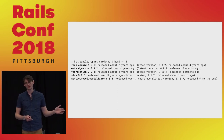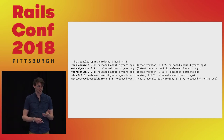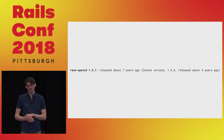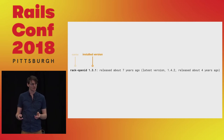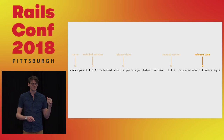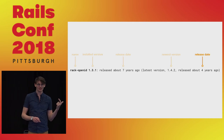The first one is that it'll output the gems from oldest to newest. And here we're pulling off the top five oldest. So you can immediately see that these gems probably need to be updated. If we zoom in on one of those lines, you get some slightly different information. You get the name of the gem, the version that was installed on your local host. You get how old it is. And then you get the newest version available and how old that is. And this slightly different set of information lets you tell what is oldest and what is unmaintained.